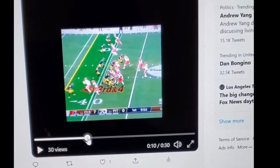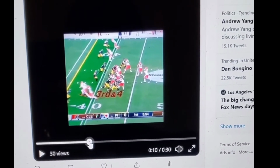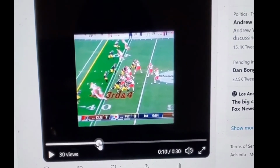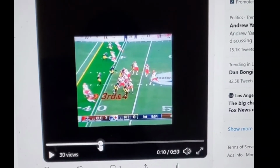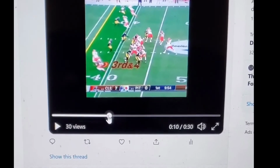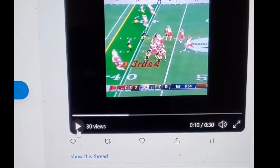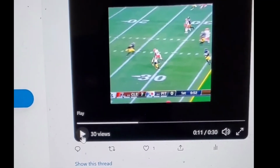And then as you see the play progress, Landry, you see that outside stick that Landry gives him? It's just icing on the cake to keep that corner moving to the outside so that he can catch that ball on the inside, out leverage him, move him. And then we'll keep going here. Executed a pre-snap to get him open.